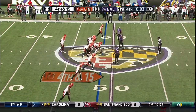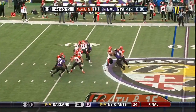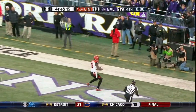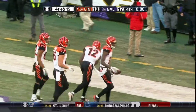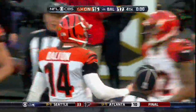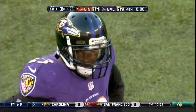And getting ready to throw that football. He didn't even have the ball cocked and ready to go. Here we go. Dalton going for it all. Tipped in the air, caught by the Bengals. A.J. Green. What a mistake by the Ravens. You swat the ball down.